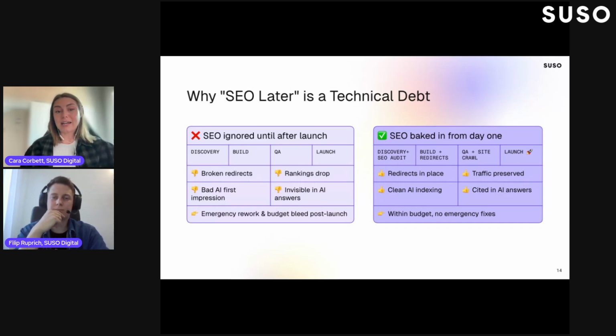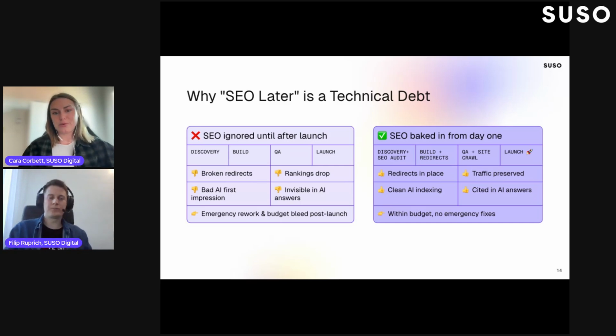And according to our data, a botched migration can lead to a visibility drop that takes over 500 days to recover. That's a year and a half of budget bleed and emergency reworks just to get back to where you started. Now, on the right, this is the integrated workflow that we use at SUSO.